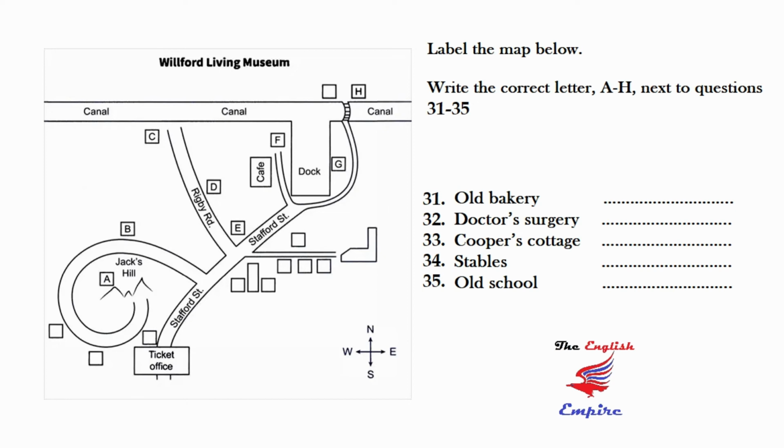Okay, so if you take out your maps, I'll just point out a few places you might like to visit. So right now, we're standing in the ticket office at the bottom of your maps. So, one place I'd recommend is the Old Bakery. This is a typical bakery from this area from about 100 years ago.